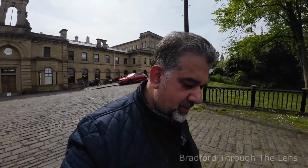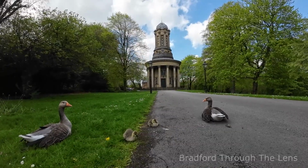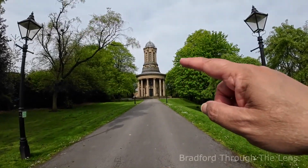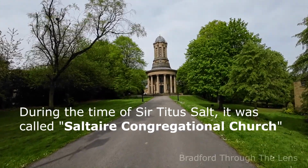What's up YouTubers? Today I'm at the Saltaire United Reformed Church as we enter the gates and greet our feathered friends. That is the magnificent building across there we shall be video filming today.